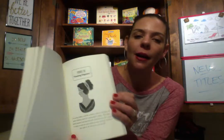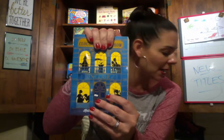Okay, next we have Clockwork Sparrow. This is our new mystery series. So this is good for like 12, 13 and up. You know, there are some pictures in there, which is great. And this is all about a department store that has some murders going on, and it's just really a great little mystery. Kids are into mysteries, so I love this one. And I believe there's 2 or 3 in the series. This is Clockwork Sparrow.